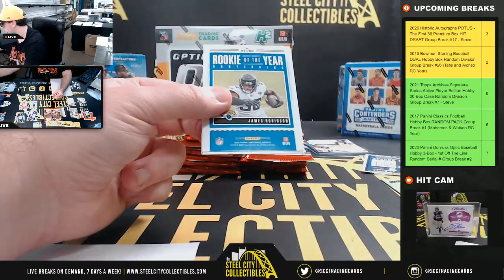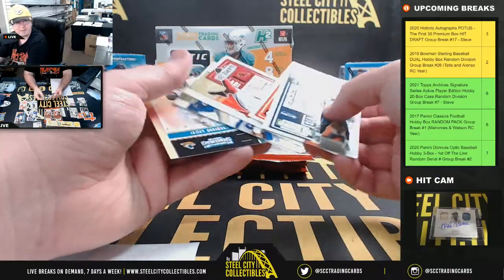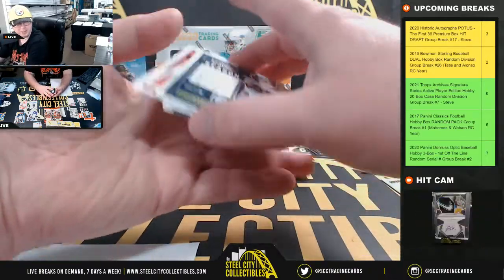They're for use on the Panini app. You can pick up autographs. And I think they have those white sparkle packs every now and then on there as well.